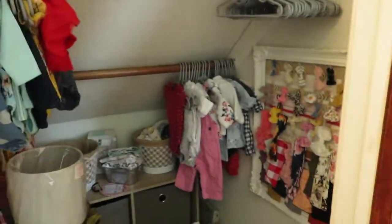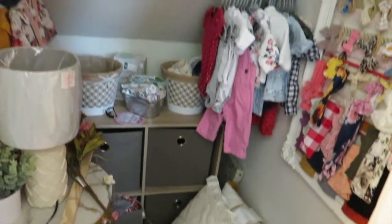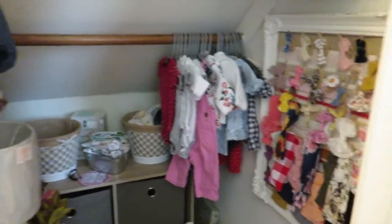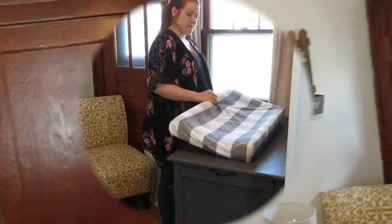And then the closet is a disaster right now. So all of the decor is pretty much in here. This is a mess in here, but this is really the only place I had to put everything. So that's kind of where that is. And then we have the car seat over here for now. So it's just kind of a mess.